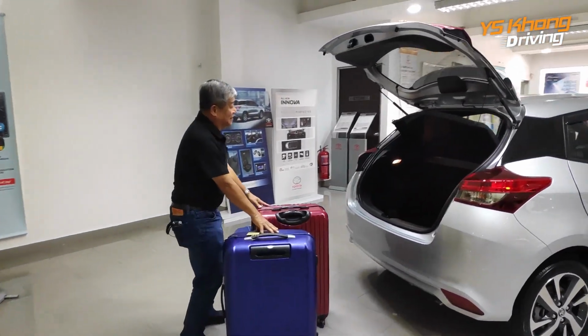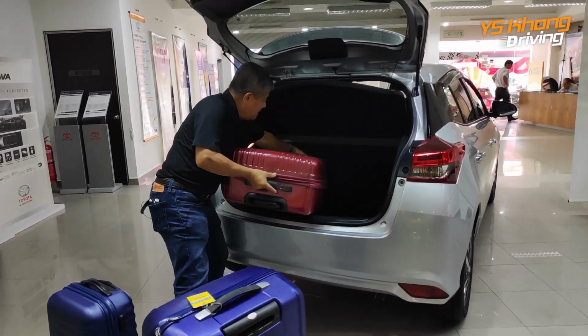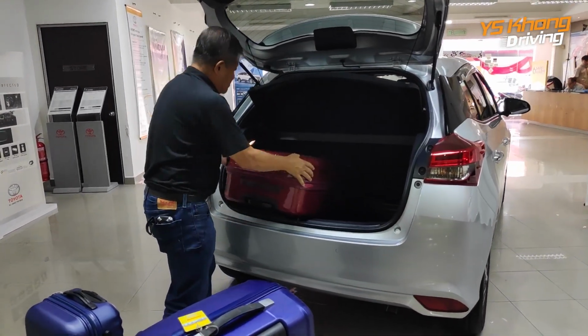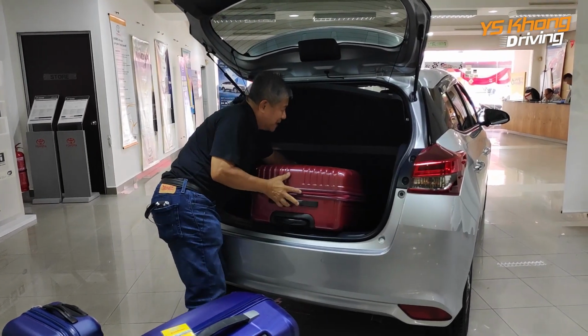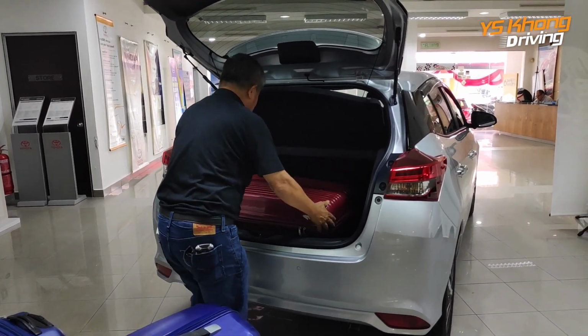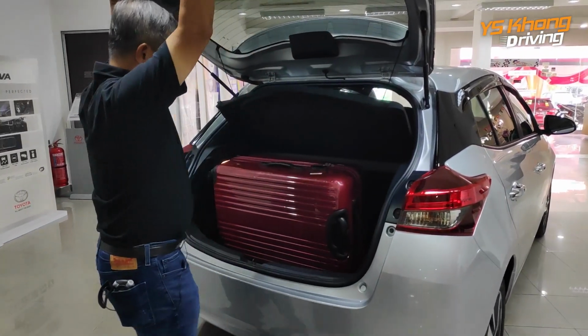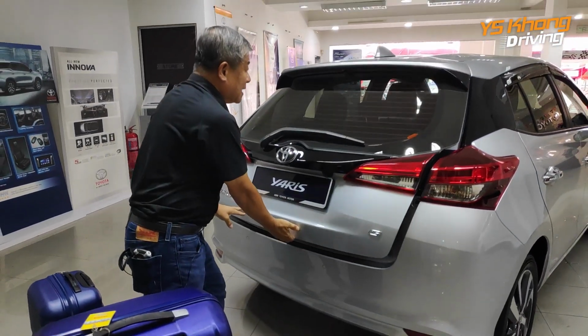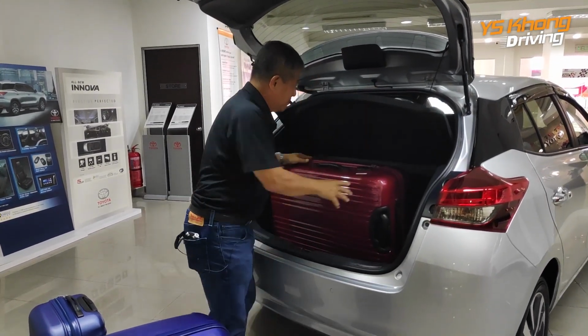Okay, shall we start with the 30-inch? Nope. It's not long enough, so you have to go this way. Then, can we put it standing up? Can. Yep, it will still close. And of course, you can actually remove this if you want to.